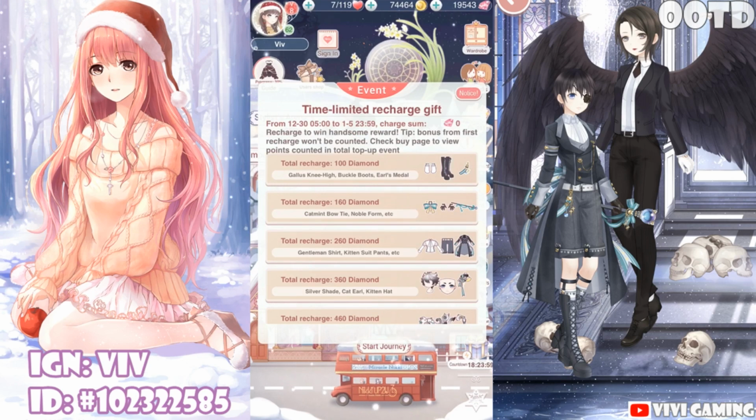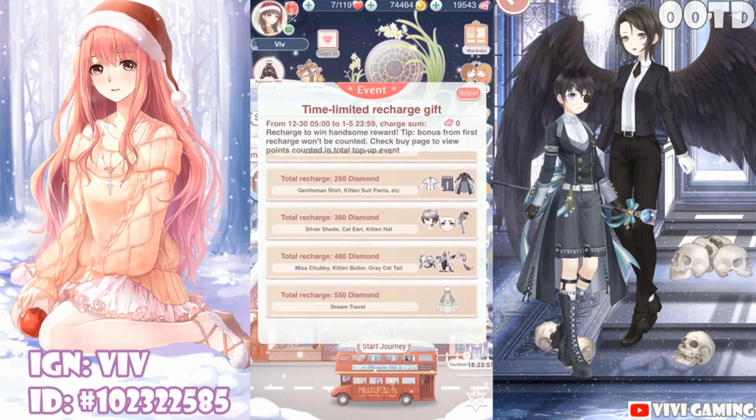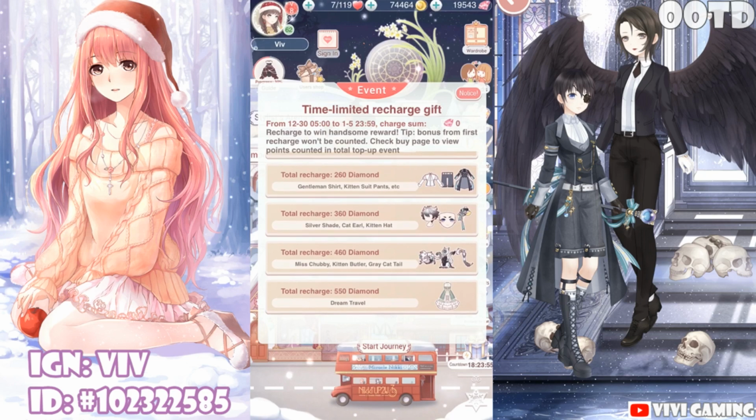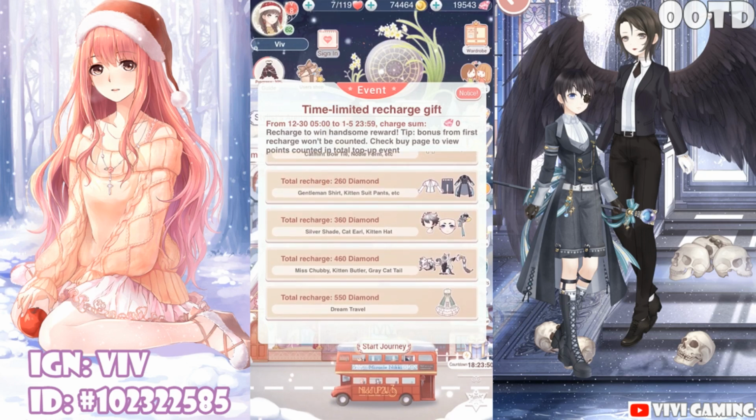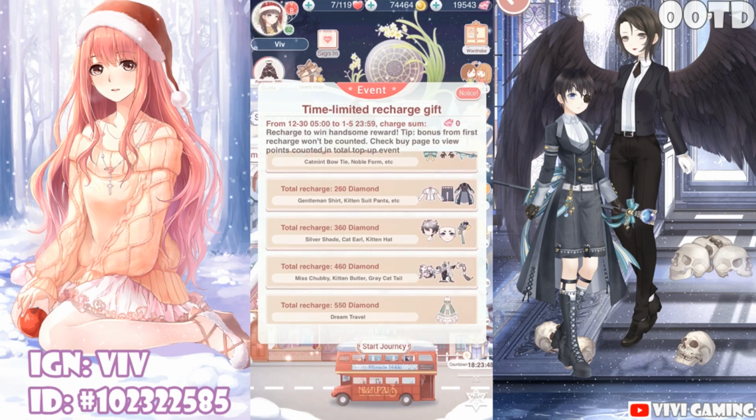Today I want to talk about the Cumulative Recharge event. From December 30th to January 5th, you will get the Fluffy Gentleman and Dream Traveler set if you recharge at least 550 VIP EXP. This is equivalent to $10 if you purchase from the recharge list.